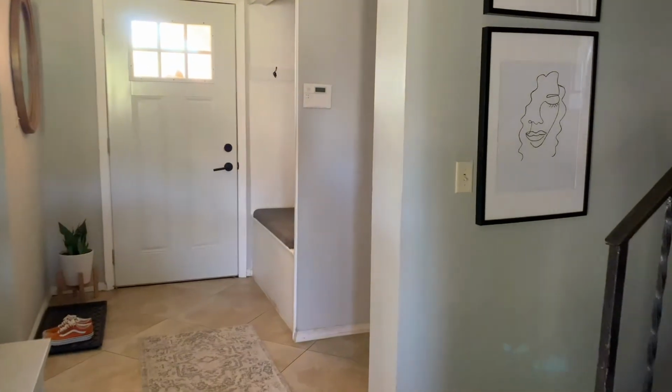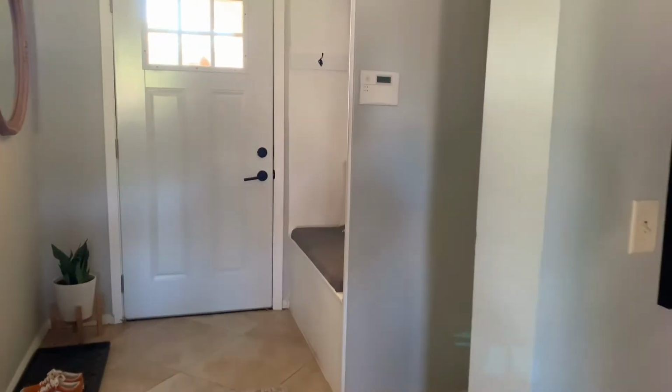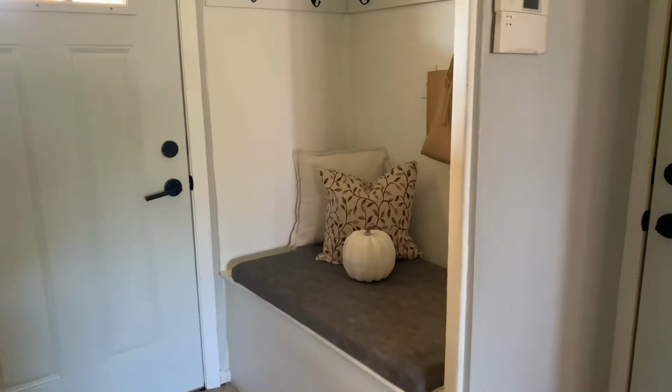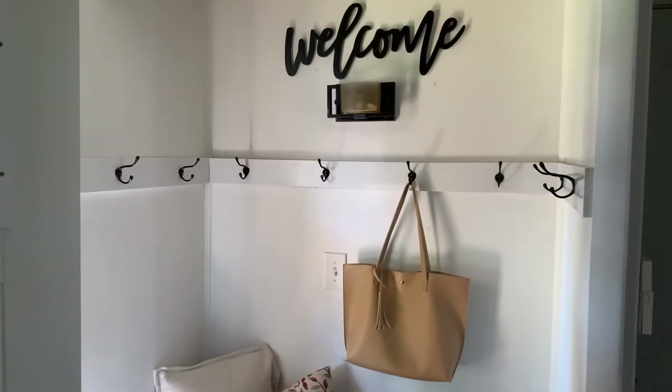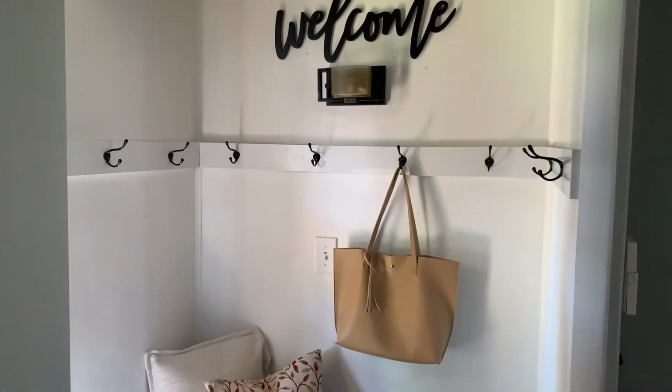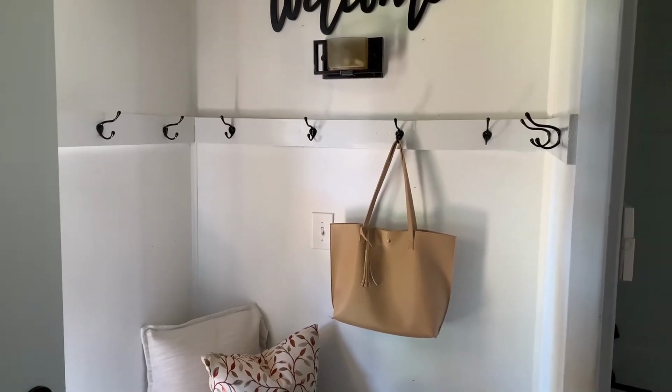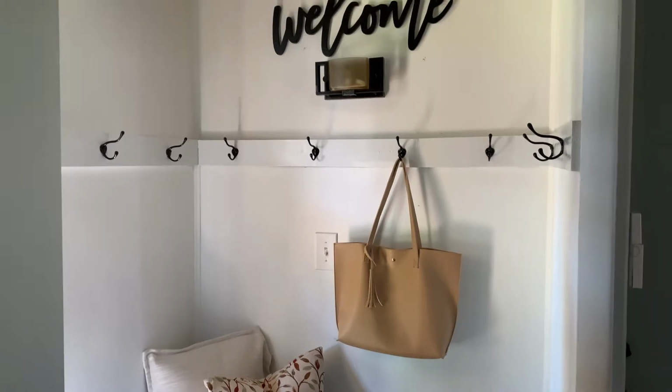As we walk over to the mudroom, over time, what I've noticed in comments on any of my social media platforms, I see the word simple a lot. So let's start, and we're going to own that, because I don't like a lot of decor style. I guess you can say that I'm a minimalist.